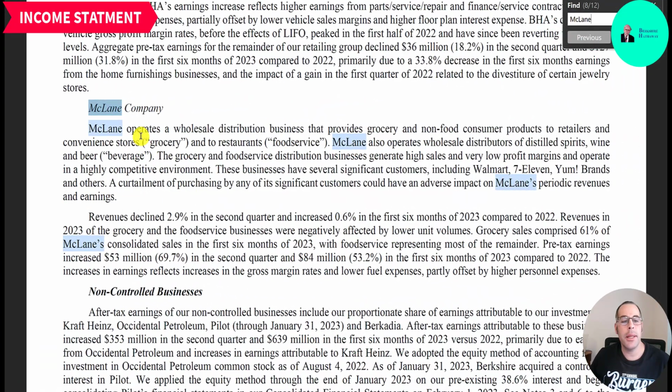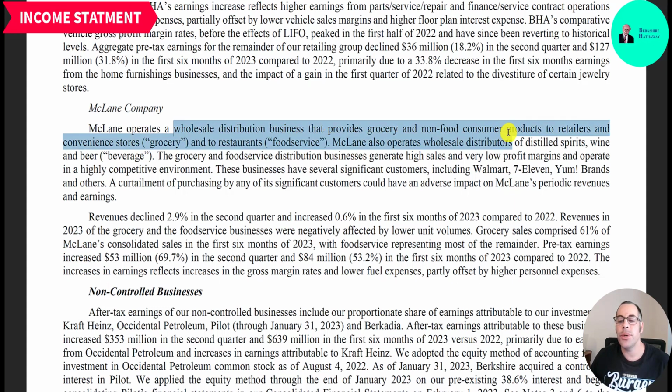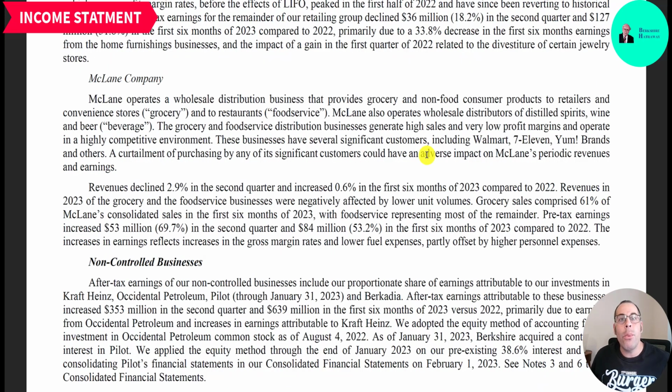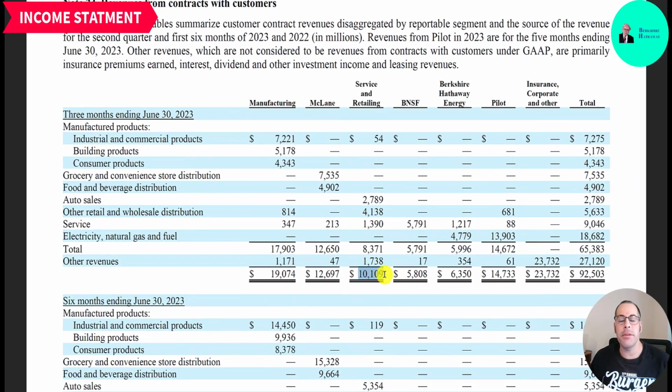This section talks about McLane. It's a wholesale distribution business that provides grocery and non-food consumer products to retailers and convenience stores, also to restaurants. They also distribute spirits, wine, and beer. They have some pretty big customers: Walmart, the biggest retailer in the world, 7-Eleven, and Yum Brands. Berkshire must own more than 50% of McLane. That's why they're reporting their revenue onto their income statement. BRK owns about 10% of Apple, so they don't report Apple's revenue on their income statement. I'll show you where they report it in a little bit. The next column is service and retailing.